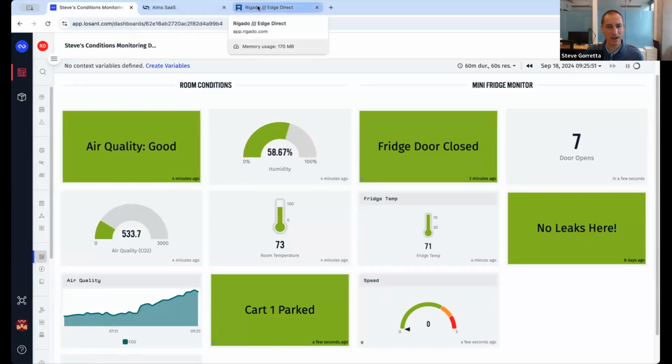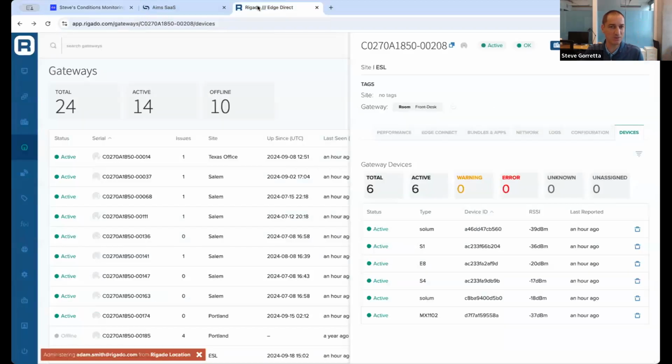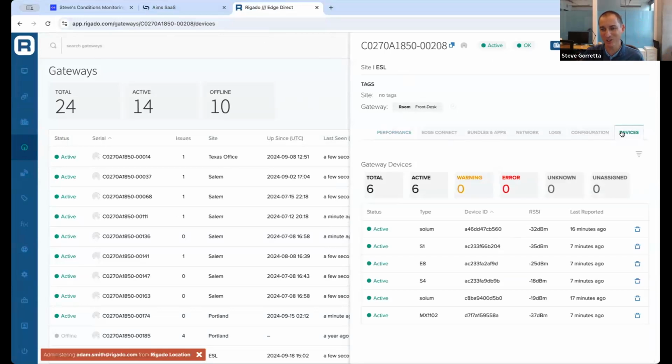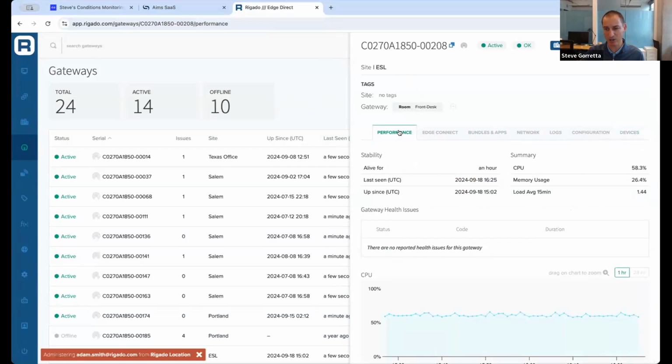Now, what about the management monitoring of it all? This is the other benefit of having that unified network. So if I look at my devices here, I'm going to refresh. This is now looking at our Edge Connect, our Edge Direct application. And you'll see in my list here, this is where your IT team or your operations team can go in and look at the actual devices from a health standpoint.